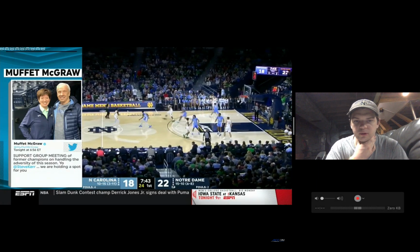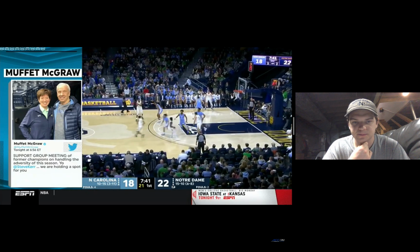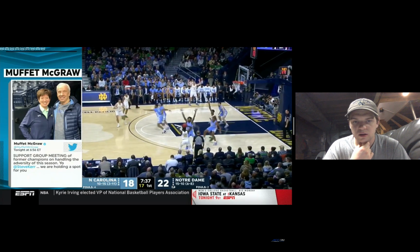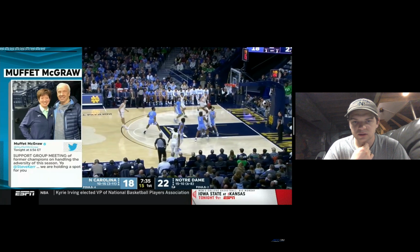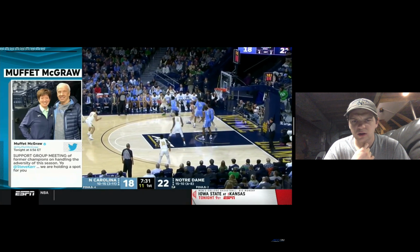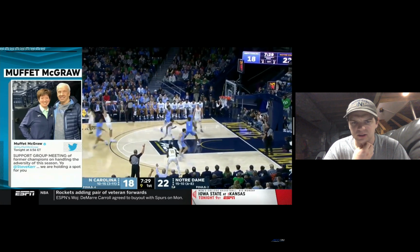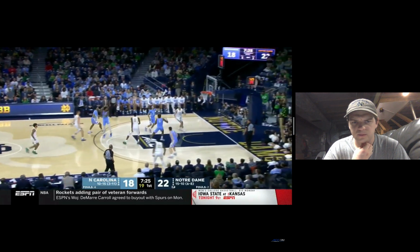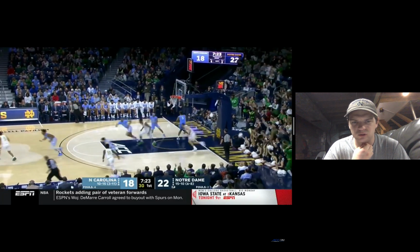He's guarding Prentice Hubb, number 3 for Notre Dame. So he's on the ball right now. So Cole's guarding in the post right now. Did a decent job shutting off that drive. That time he just got beat backdoor by John Mooney.